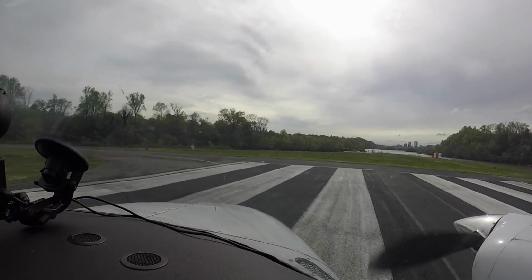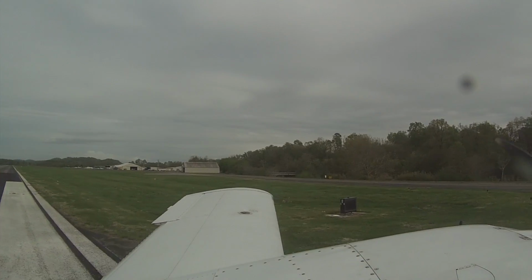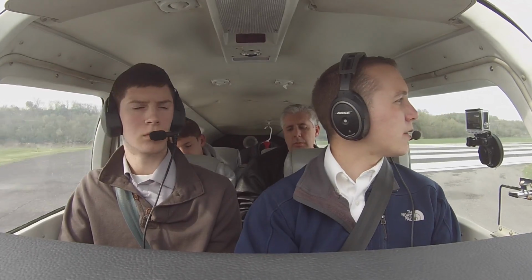Knoxville traffic, this is 158 Sierra Quebec, clear of runway 26, taxi to Alpha.